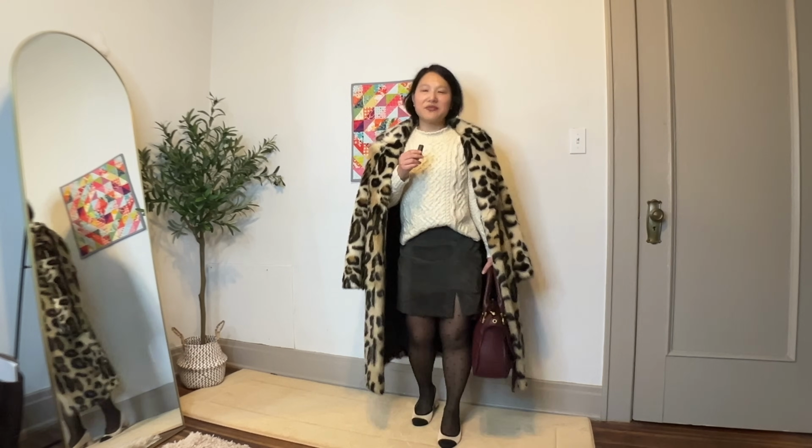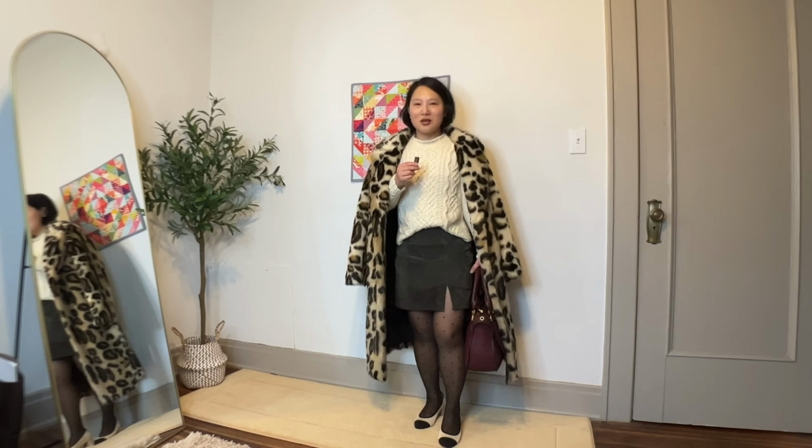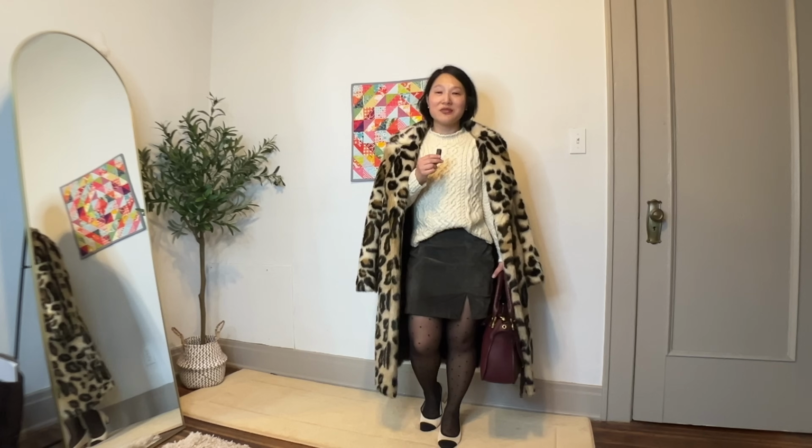I do really think this outfit is cute, and I'm definitely looking forward to trying out some variation of it in the winter time. Yeah, right now I'm really excited to take all of these items off because I am dying of heat stroke in the beginning of November.